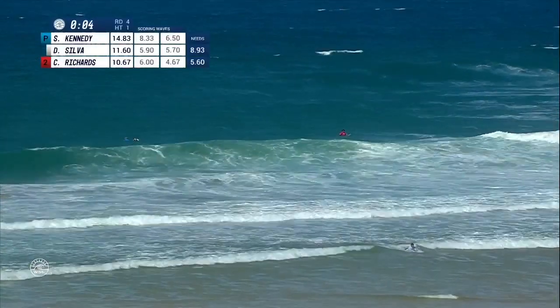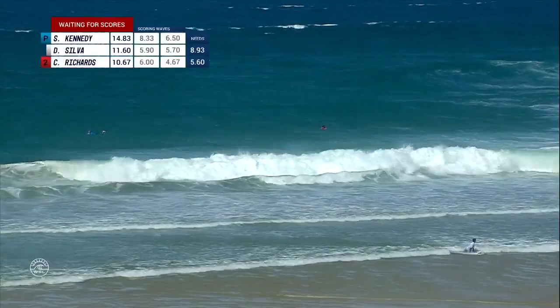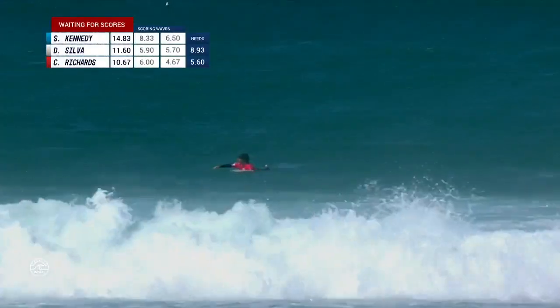And well, there you have it. Top two surfers move through, Stu Kennedy and Deivid Silva. Unfortunately for Cam Richards, he will be out of competition.